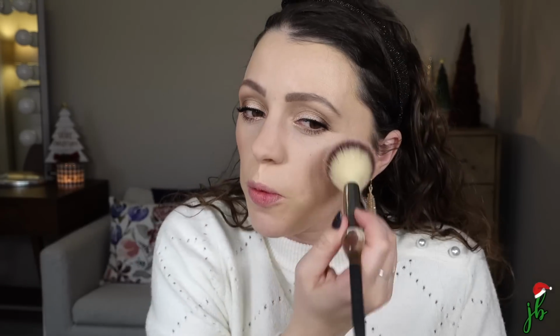So let's go into the blush. This looks like a really nice pink for someone fairer like I am, where it kind of reminds me of MAC Well Dressed, where it's just a wearable pink. It's not going to look super pink or super peachy or anything. That's pretty. And then let's try the highlight in here.